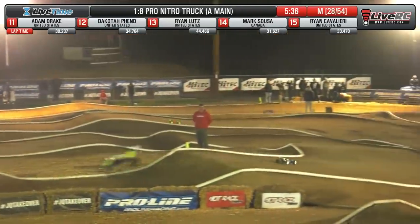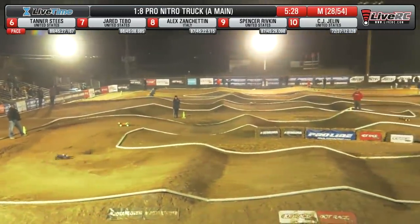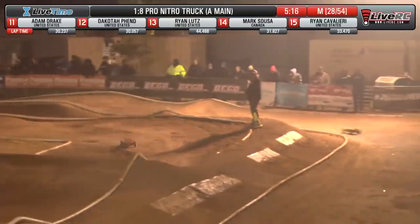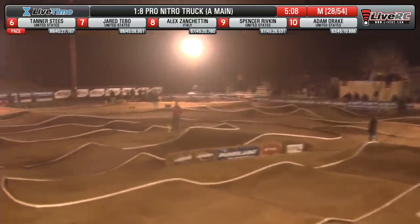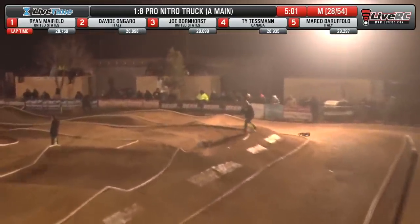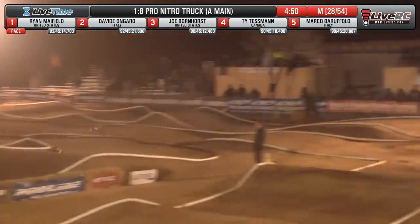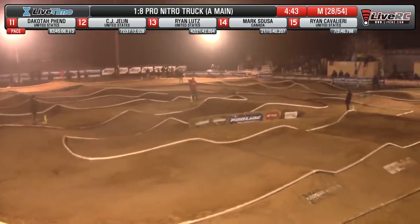Maifield, Ongaro, Bornhorst, Tessmann, Baruffolo, Stees, Tebo, Zanchettin, Rivkin, and Drake, your top 10. Dakotah Phend at 11, CJ Jelin in 12th. Lutz, Sousa, and Cavalieri.